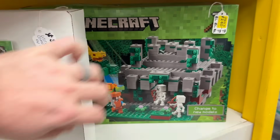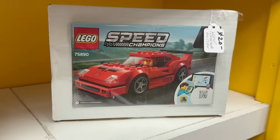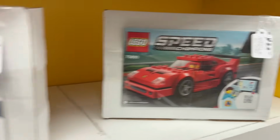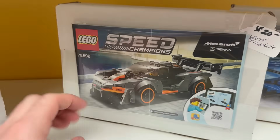Now, I'm no expert on Minecraft, so I'm just kind of zooming through some of the Minecraft sets. Some of these do look older and retired. Down here for my Speed Champs fans, we got a nice Ferrari right there, as well as a McLaren. Here is the McLaren Senna. Some of these are the older 6-wides.